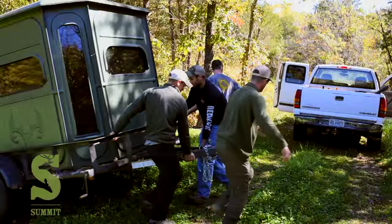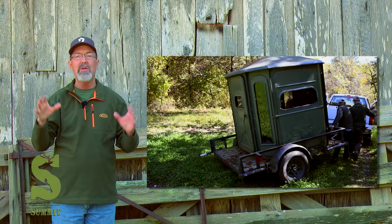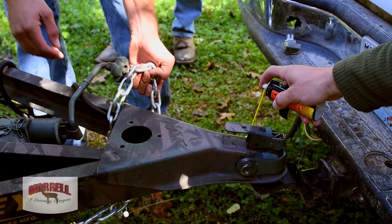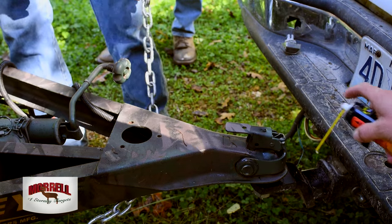Once we'd completed trimming a shooting lane down to the food plot, it was time to roll in the Redneck trailer blind. I love the smell of this stuff. Mm-hmm.